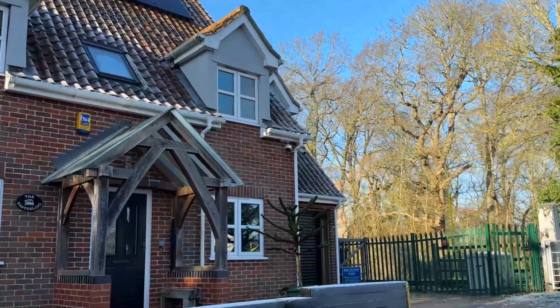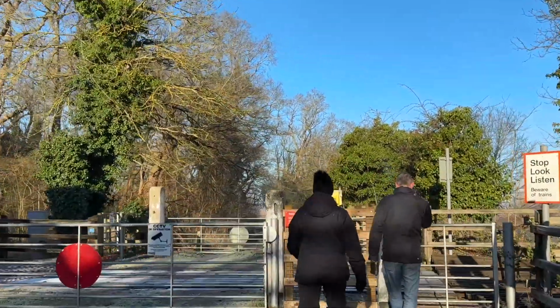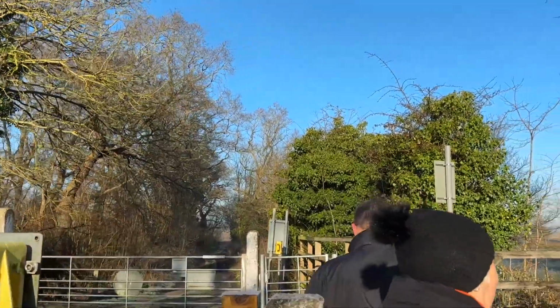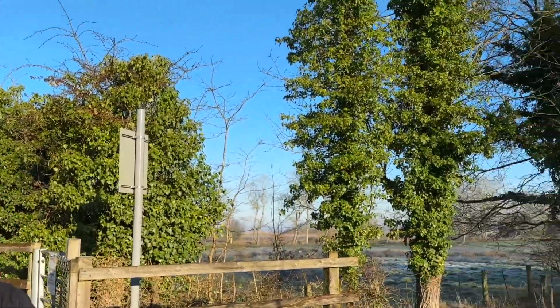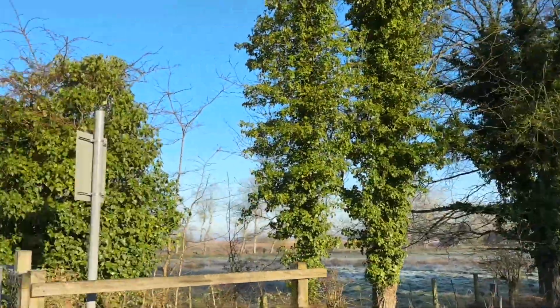So we're still walking on Marsh Lane, and soon we'll come across a railway crossing, and we'll have to go over to the other side of that, and then we'll leave Marsh Lane and we'll head out onto a dirt track to the marshes. As I mentioned earlier, the railway crossing, number 2. Beautiful blue skies this morning.